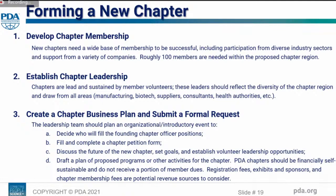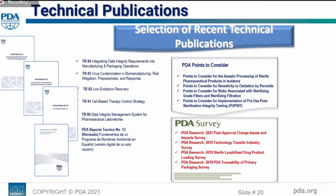As I mentioned, PDA is very well known for our technical documents. If you have not ever had the opportunity to see a PDA technical report, I would urge you to consider that. These are just some recent ones that are published, and it's probably not even up to date. I think we've had a couple since then, but you can see they cover a wide variety of topics: integrating data integrity requirements into manufacturing and packaging, virus contamination in biomanufacturing, low endotoxin recovery, cell-based therapy control strategy.